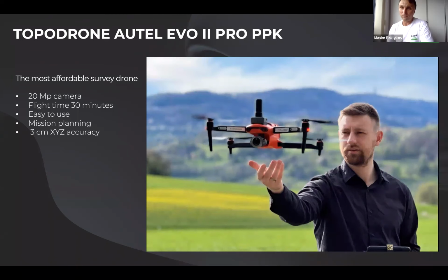or Phantom 4 Pro. And as you know, PPK solution, what does it mean? PPK, it's post-processing kinematic technique. It provides better accuracy in comparison with RTK technology. And it doesn't depend on a direct connection between drone and base station. And with this PPK solution, you can fly within 20 kilometers range from the base station.